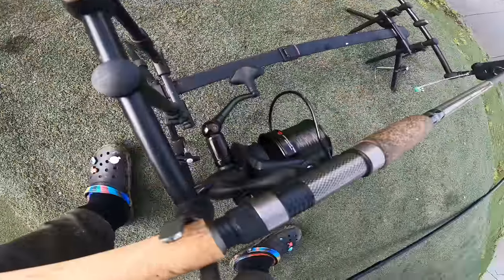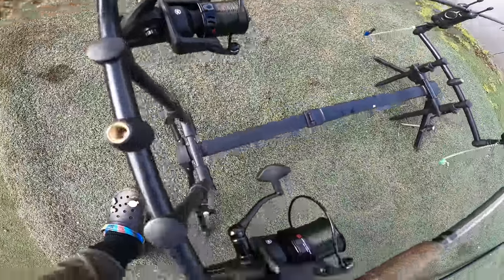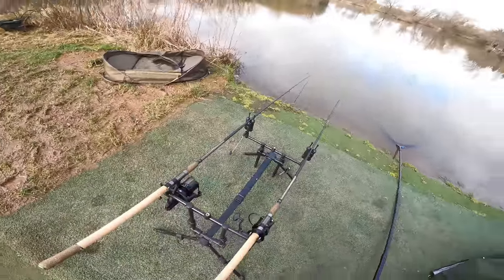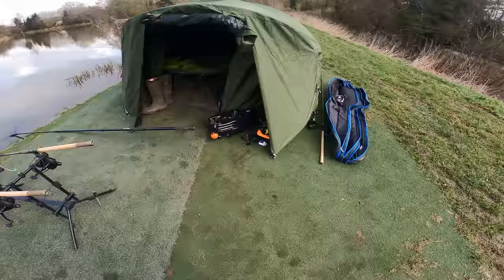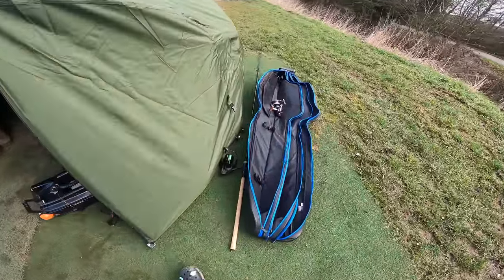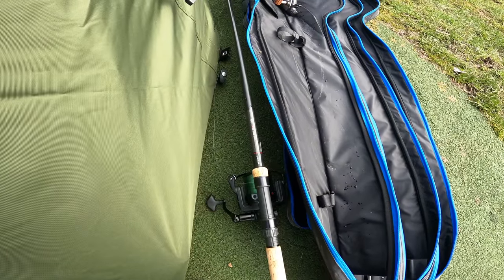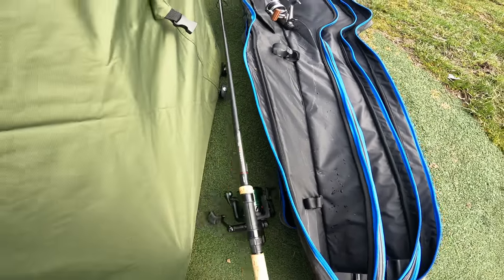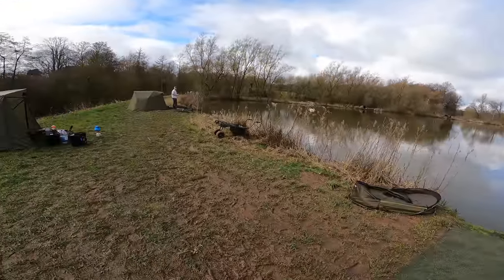These are Penn Affinity LTD 7000 reels. And like I said, loaded with 15 pound line, Daiwa Sensor. And then the catfish rods that I'm using, the Sonik Vader 3¼ test, I think. Which is what Rob's using as well.